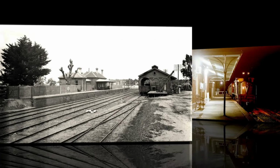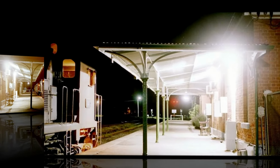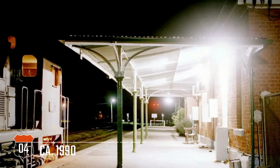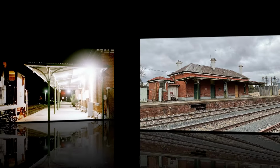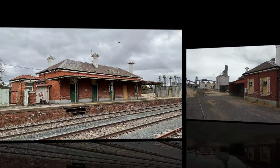The station was one of 35 closed to passenger traffic on the 4th of October 1981 as part of the New Deal timetable for country passengers, and in lieu they got a bus service. So without further ado, let's check out the sights and sounds of the Dunolly railway station.